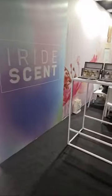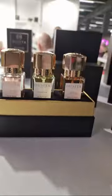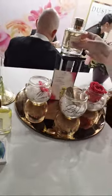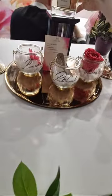So where should I take you next? There is the Sita, always Izzy, with some perfumes. This looks so pretty. And there is actually a new fragrance from the Sita. That's the new rose. Rosarine. Smells very rosy. Lovely. Fresh.